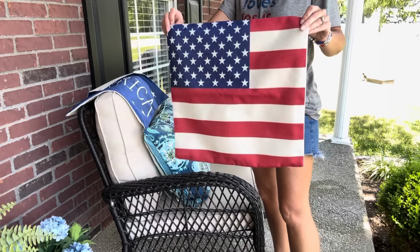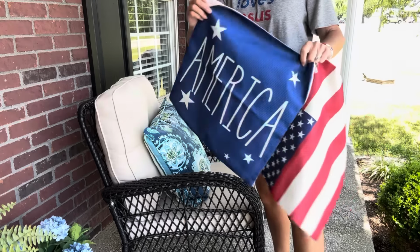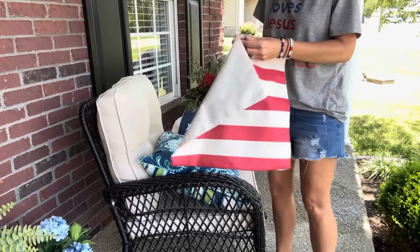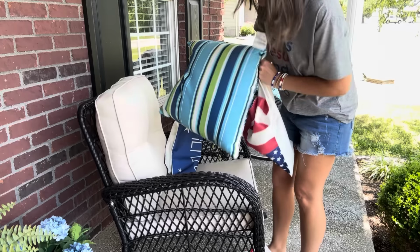I always get pillowcase covers from Amazon. Also, I get them from Temu or Amazon. So, a big old pillow. Swap that out. Make sure there's no spiders on this thing.